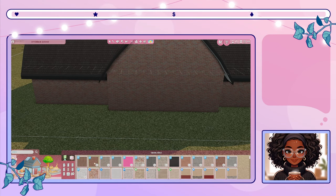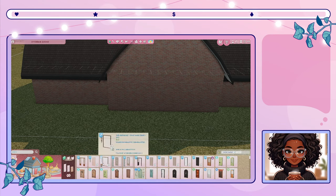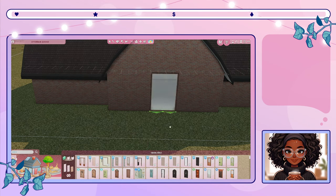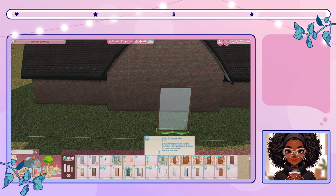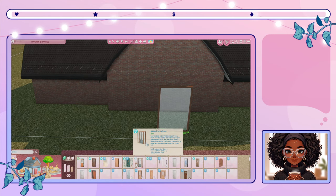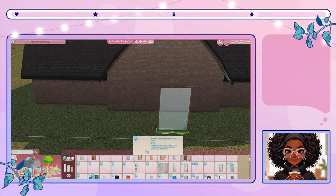Let's give it a door. Ooh, this is an interesting door. No, I'm not going to go with that door. I need to get like a fancy bougie door. Oh, we don't have fancy bougie door money though.